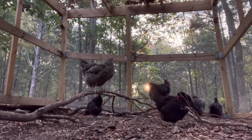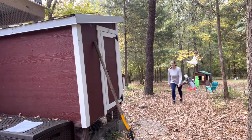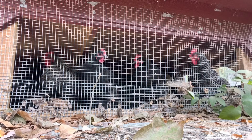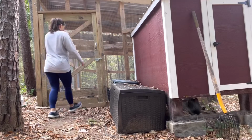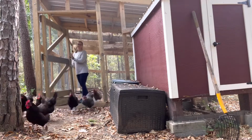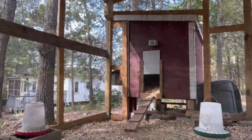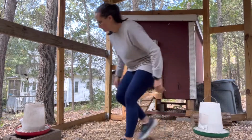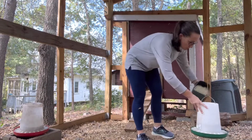So around midday, I go out and greet the chickens. While they're totally content hanging out in their run in the morning, they get very excited when we come up to let them out. I come up and open the run door and let them out to seize the day. Have a good day, chickens. Once I let them out is when I will check their food and water to see if they need any refills.